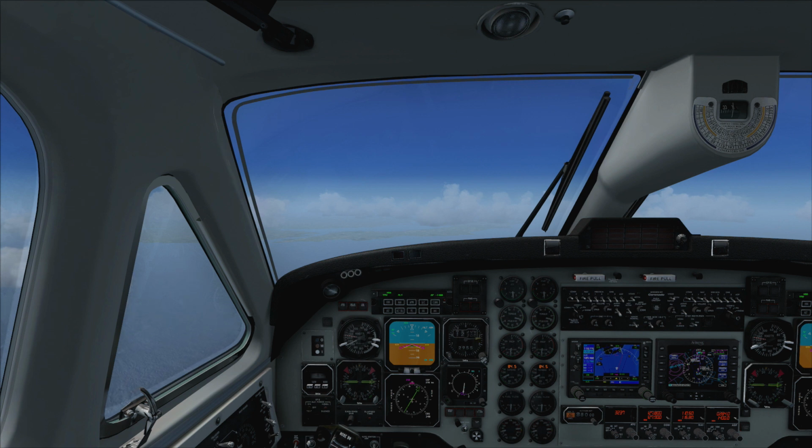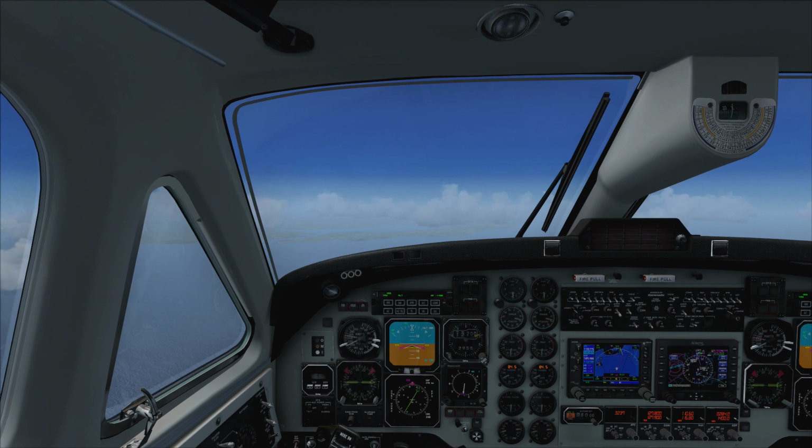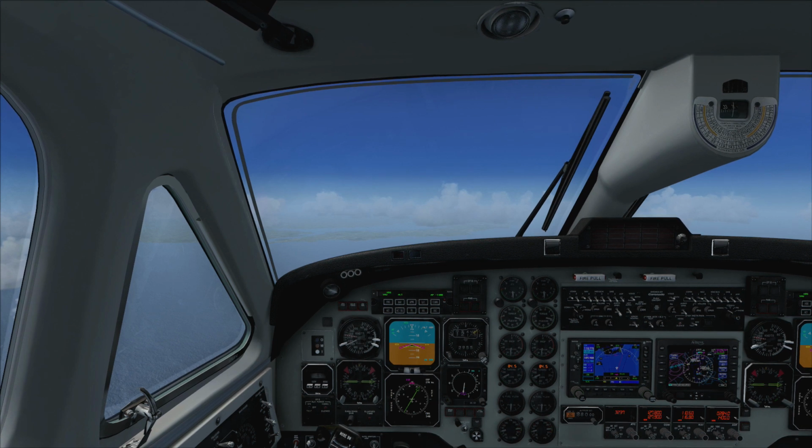So weather conditions have changed just very slightly. Wind has decreased a little bit and the cloud base has dropped down a little bit as well. But I'm still pretty happy with those conditions.